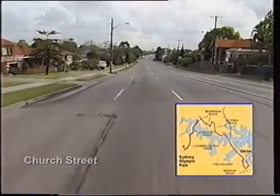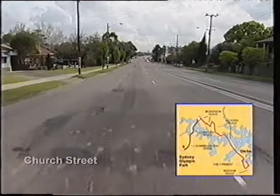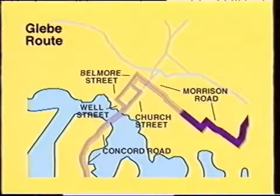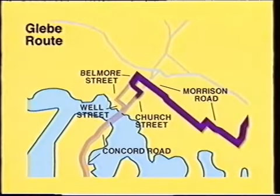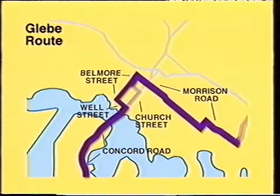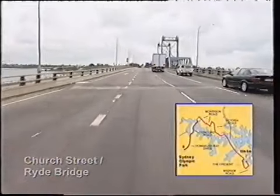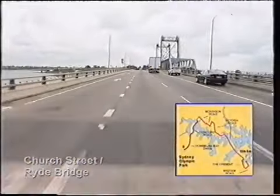Continue straight on. As a point of interest, this section of the road is shared by a number of other Olympic routes. This is the section of the journey you've just completed. On your return journey, you'll turn left into Wells Street, then right into Belmore Street before turning right into Morrison Road. However, continuing on your inbound journey, cross the Parramatta River via the Ryde Bridge.